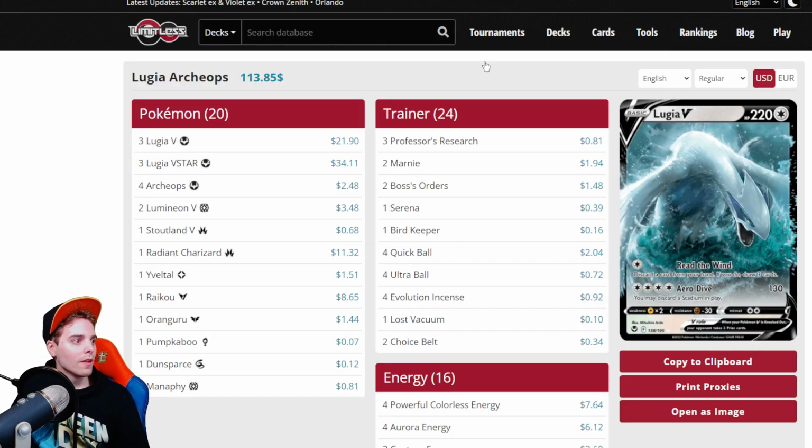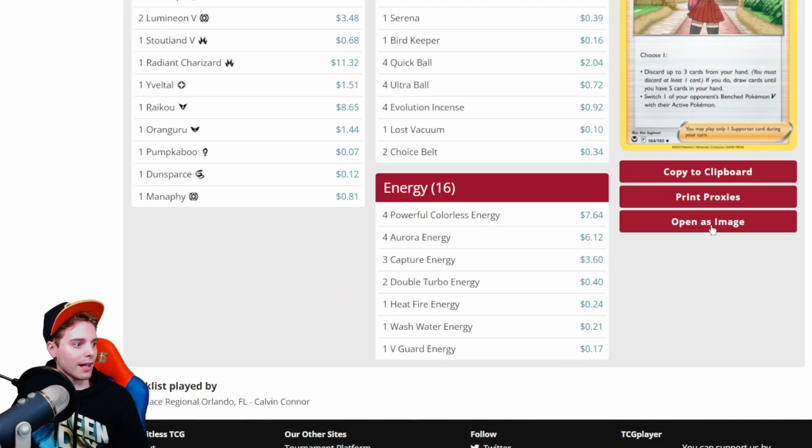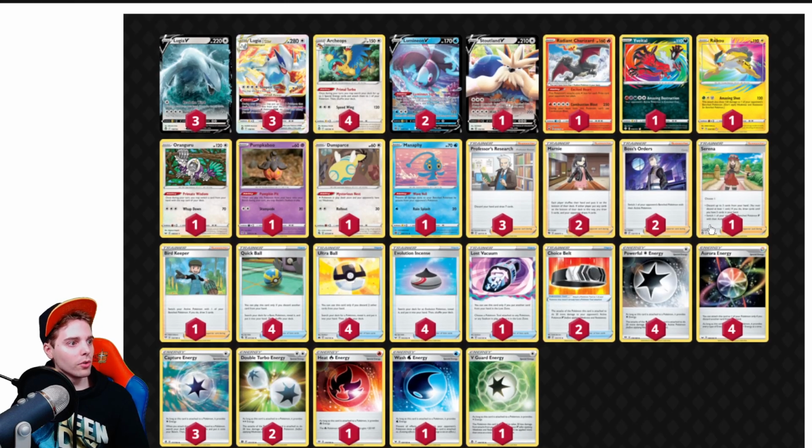So cool. Next is the 4th place winning list by Calvin Connor, playing also a Lugia list, having Dunsparce and Manaphy, the same attackers we did mention already, but a lot of people are playing that double Lumineon, as you can see here. Double Lumineon seems to be a norm. Wash energy in here as well, and they have the Bird Keeper in here to of course protect themselves from paralyzation decks, which were around in the form of Articuno in the Palkia decks.